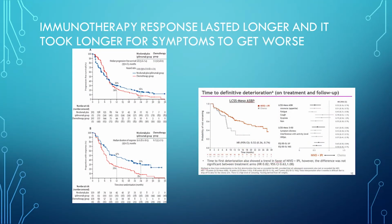The other thing is that the patients who responded to immunotherapy, their benefit lasted much longer than for chemotherapy. And on the right-hand side, what they did in the study was to try and measure patients' symptoms. Looking at scans is one thing, but the patient's really the most important in terms of, well, how are they feeling? So they looked at their symptoms such as chest pain, breathlessness, loss of appetite, cough. And they found that the patients who had immunotherapy had a much longer time till those sorts of symptoms got worse.